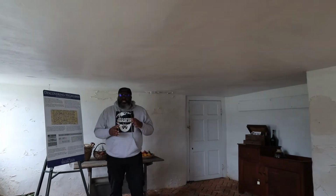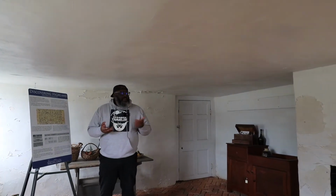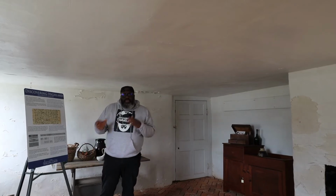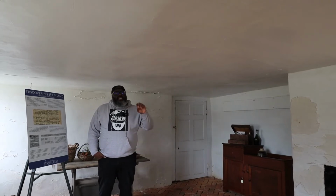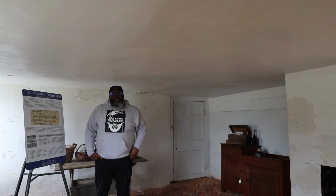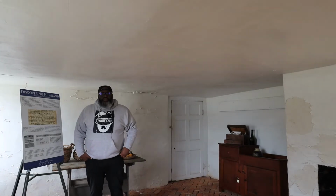They don't really say when he moved here. I'm sure I can find that out if I dig a little more, but according to this sheet right here, they don't say the day or the year that he moved in. But I think he sold this house around 1826, and around that time after he left, this house burned down and a new owner took over, things of that nature.